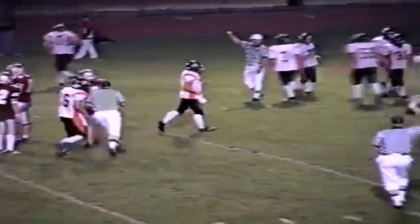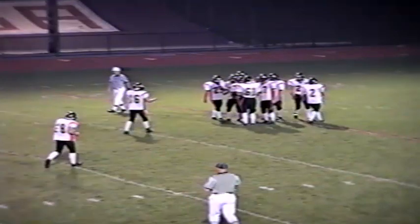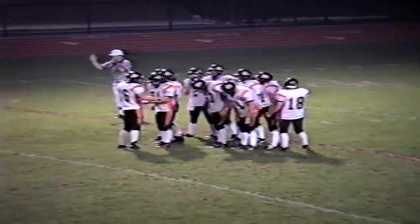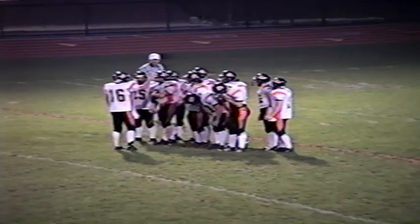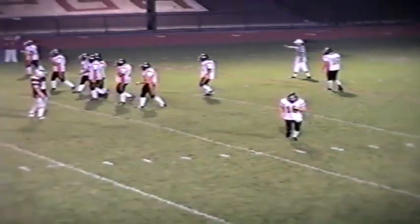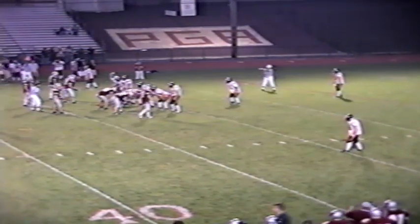So the Cardinals, with the benefit of the Trojan hold penalty, have held the Trojans here, and the Trojans will be obliged to punt it out of there, which will mean that Mark Mace will go back to punt this ball. Mark has gotten off some good ones here this season, and if he gets a good snap here, which we assume he will, he might get a pretty good punt off here. Let's see.